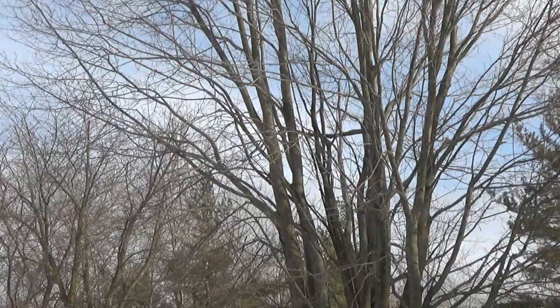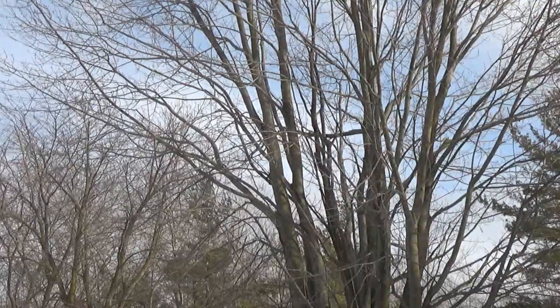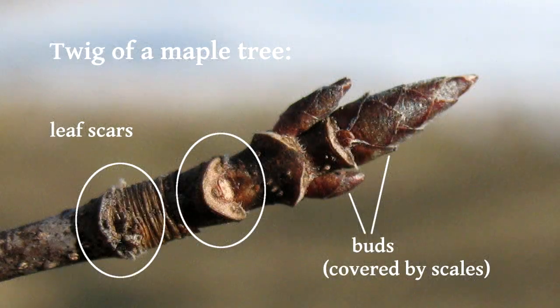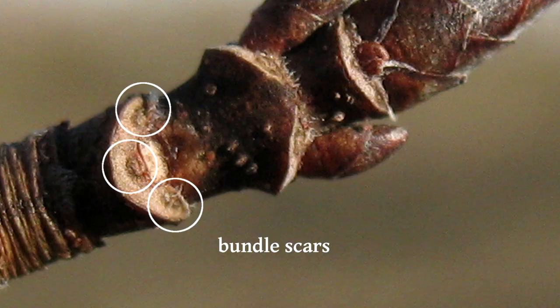7 species of maple trees are native to Michigan, and all of them can be tapped for their sap. But before we do that, we need to identify them. And we do that by looking for trees with opposite leaf scars and 3 bundle scars within each leaf scar. Now, a leaf scar is left when a leaf falls off a twig, and a bundle scar typically looks like a small dot within a leaf scar.